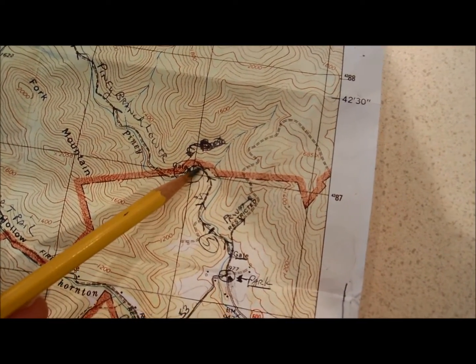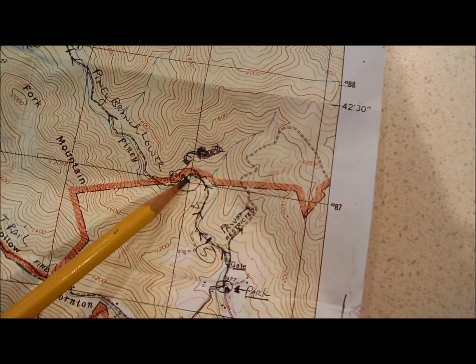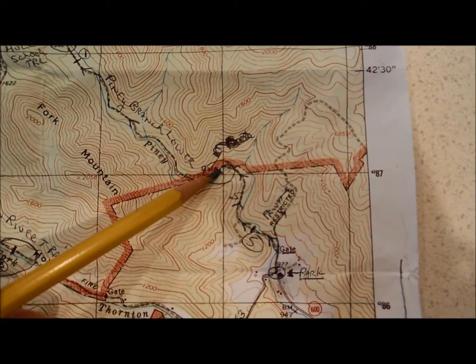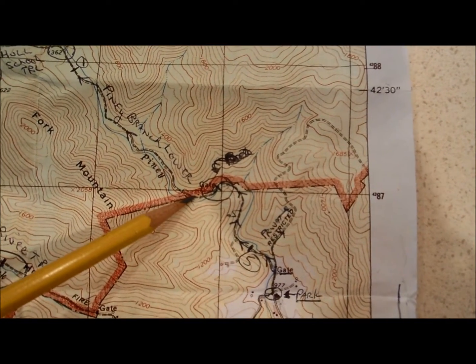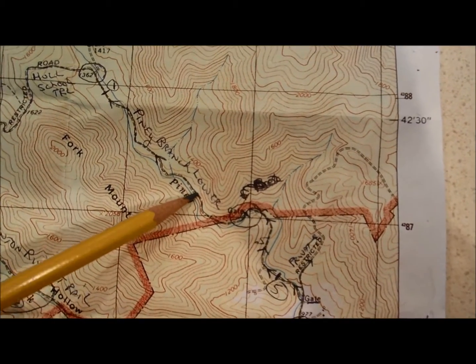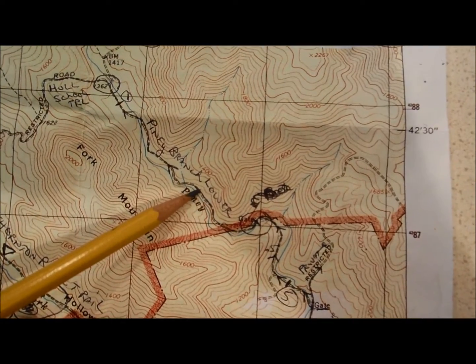And then when you get up to here, you'll cross over Piney Branch again, and then you'll find the gate showing you the beginning of the park. Okay, so then you just continue on up. Now this is easy hiking. It's along an old road, and the old road's in pretty good shape. There's a lot of trees here, so it's not terribly overgrown with grass.